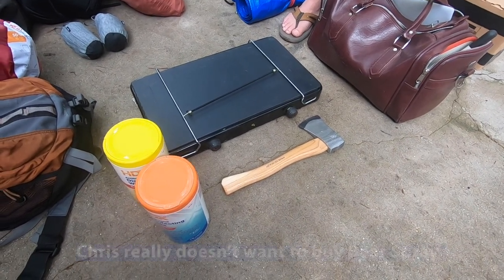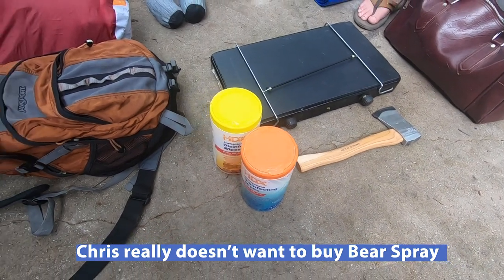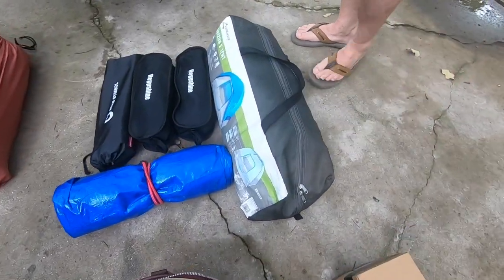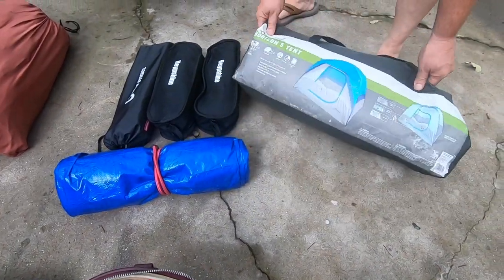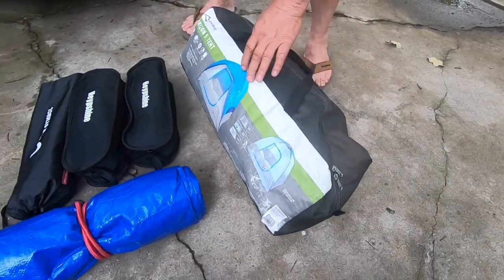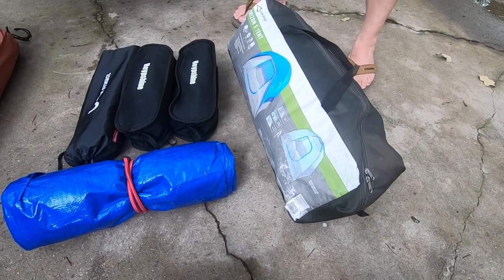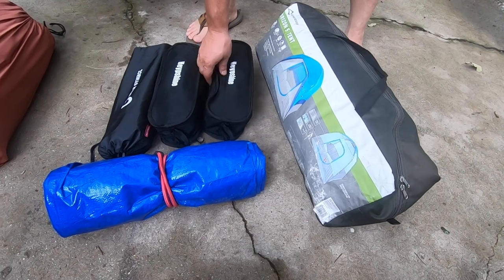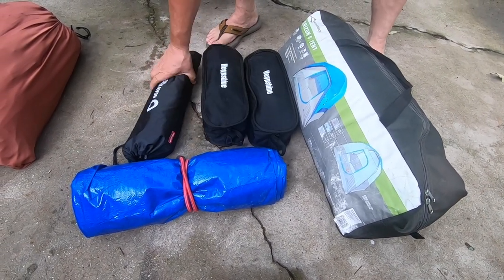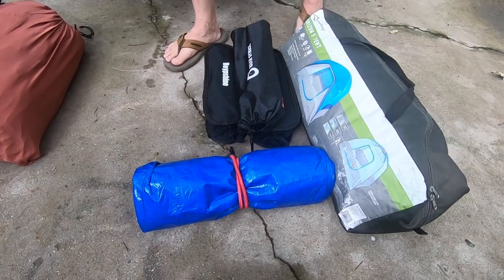That's right, we need the bear spray. And then there's our shower in a bottle, some disinfectant wipes. Okay, and then over here, we'll go this way now. This is our tent. It says 4 or 5 man tent, but come on, it's two people. The nice thing is it only has two poles and it's 6 foot tall in the center, so nice and compact. Both of these are chairs, rated for 300 pounds. And this is a table that we have, and a tarp goes underneath.